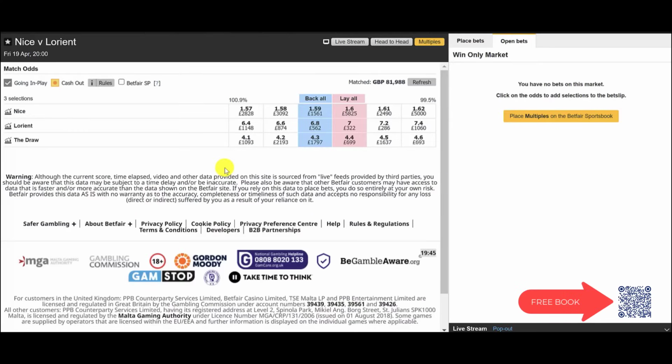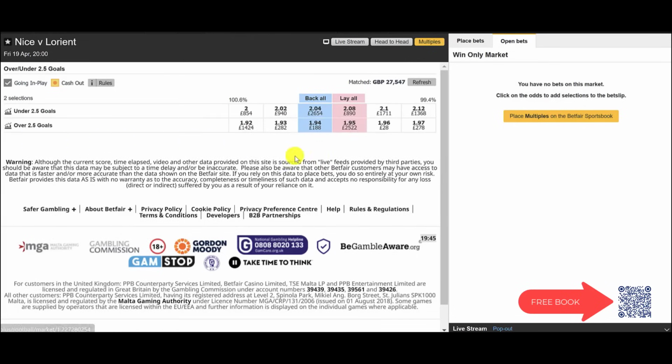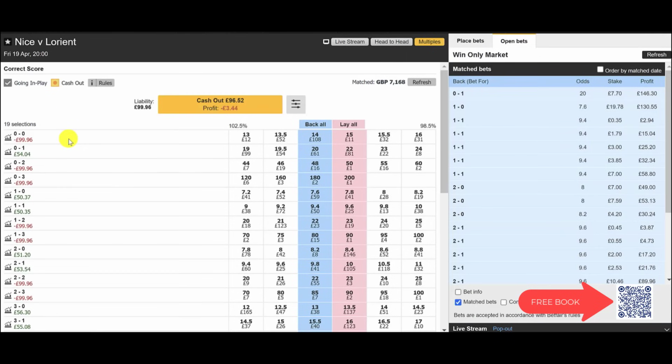Nice against Lorient from the French league, and you can see Nice are a nice price here. 1.59 on this one, and over 2.5 goals, very even, 50-50. So anyway, let me show you what we've covered in this one.